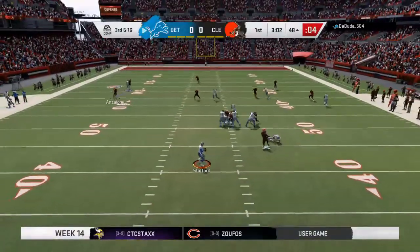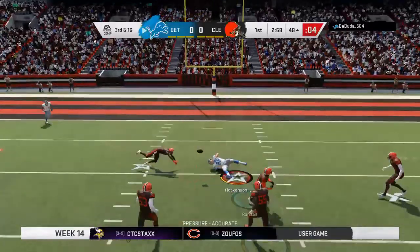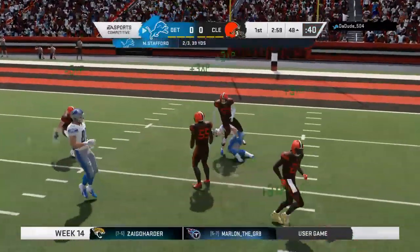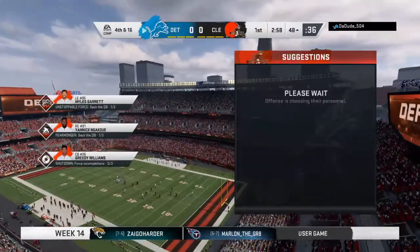Now it's Stafford. He's going to air one out. Oh, he almost picked it. Nearly a turnover there on their opening drive. That's a throw he'd like to have back.